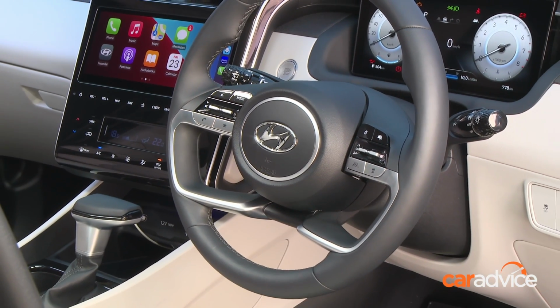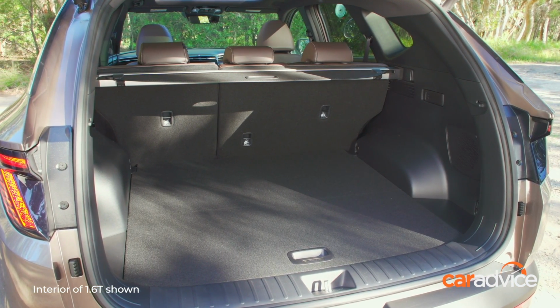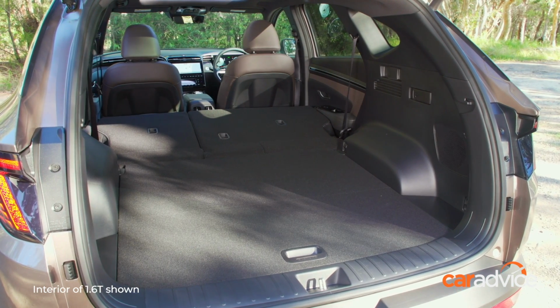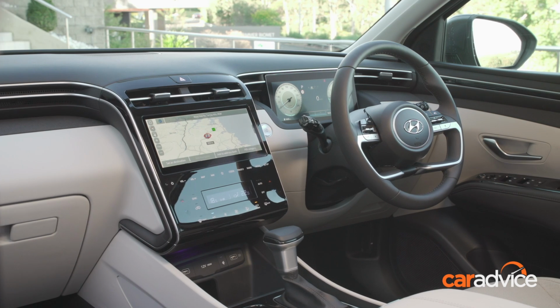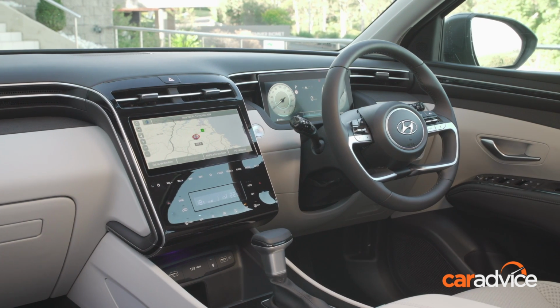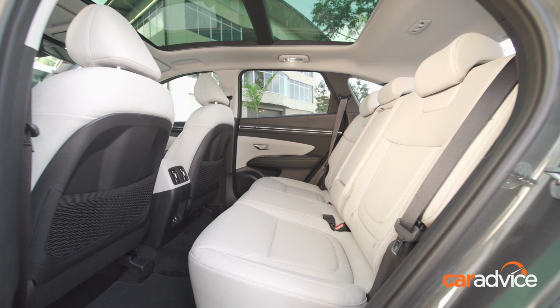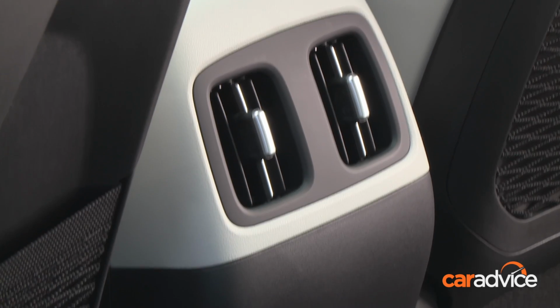There's plenty of room inside the Tucson, and that's important for family buyers. 539 litres of luggage space expands out to 1,860 litres if you fold the second row down, and there's room for 6-footers in the front 2 seats, as well as people that tall in the second row. So there's room for adults, not just children. If you're looking for a comfortable medium SUV on longer road trips, the Tucson should be right at the top of the list.